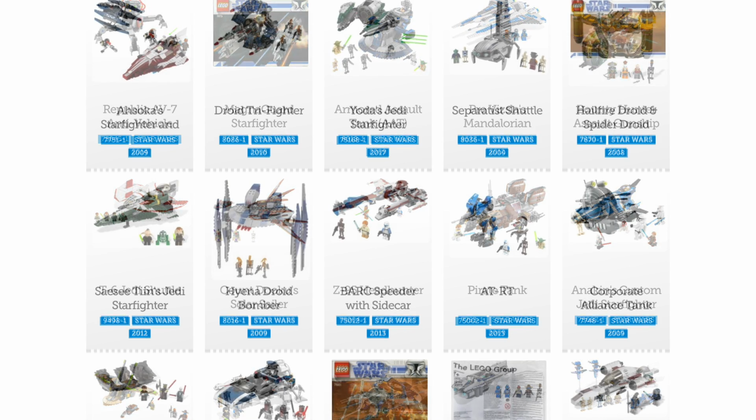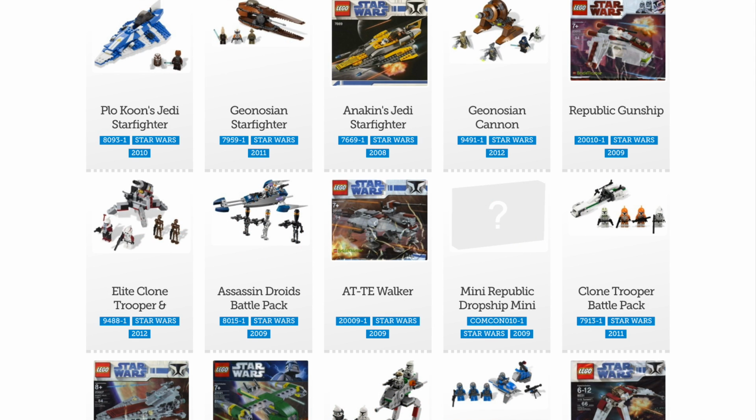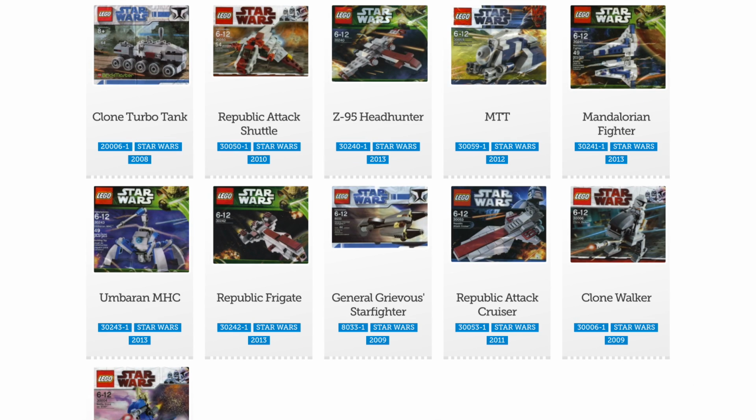Again, it really helped make the line, and then you've got a lot of the lower-end ships with great minifigure selection, like the Darth Maul minifigure, which is really cool. Some of the jetpack clones. The Hyena Droid Bomber was a big flop in my opinion, but we'll just keep going. There were a lot of polybags from the Clone Wars. There were so many Clone Wars polybags. Really, I think it's probably the most. I think there's more than there is even for the original trilogy, so a lot of Clone Wars polybags.